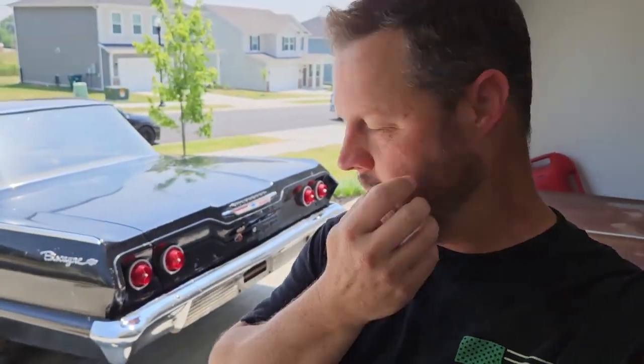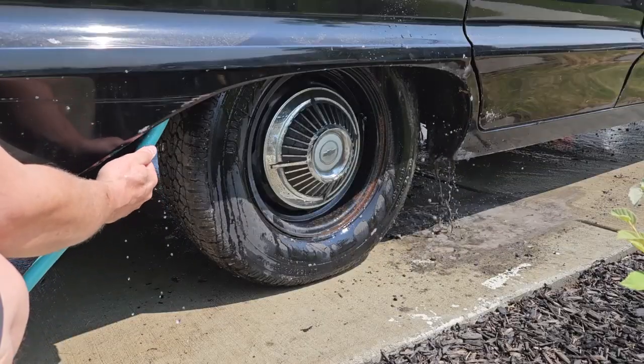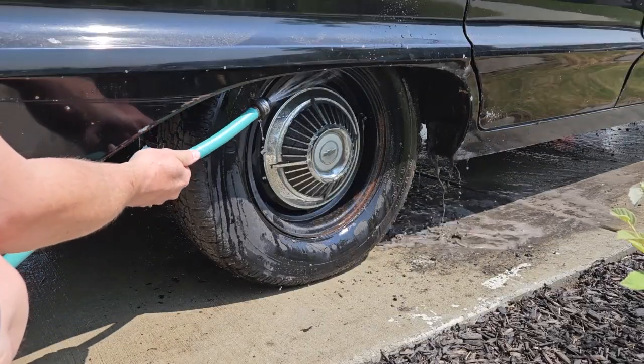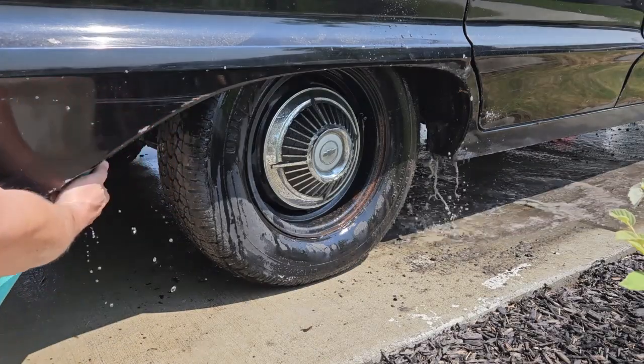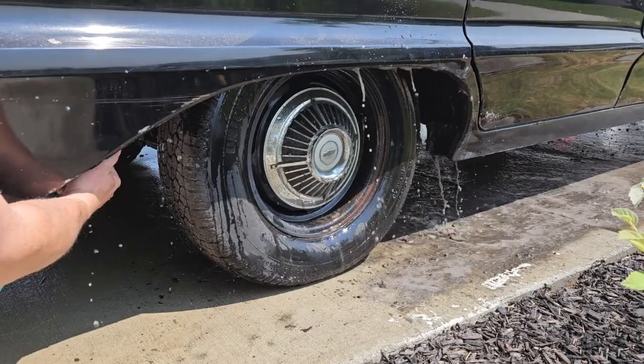All right, day two with the Biscayne. So far today, I've pulled everything out of the trunk and laid it out here. I'll show that to you here in a second. I washed the car. I sprayed underneath it really good, really nasty. I think a lot of it's the undercoating. It definitely looks like this thing had a serious 1962 undercoat job. But in the meantime, let's look at all the stuff I found in the car.